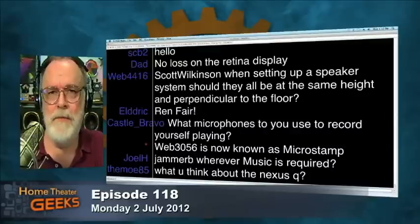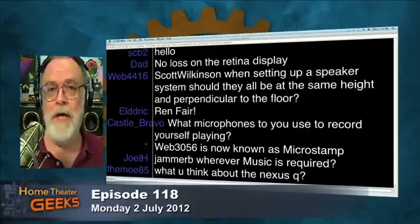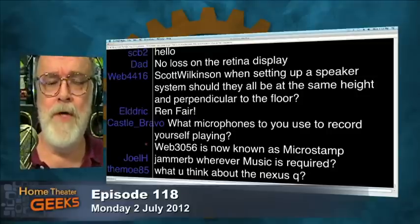Web4416 asks, when setting up a speaker system, should they all be at the same height and perpendicular to the floor? Well, that's a very good question. The answer is not generally, and we're talking about a surround system here. When we're talking about a surround system, you want the main, front, right, and left to be at the same height, and you want them to be roughly so that the tweeters, the high-frequency drivers, are more or less at ear height. And that's because high frequencies are more directional, and so you want them to be roughly at ear height.